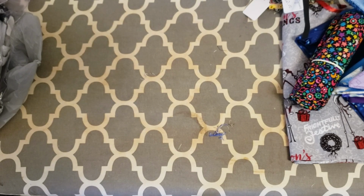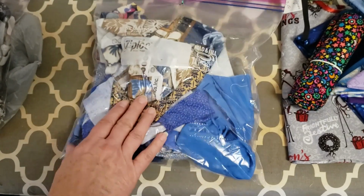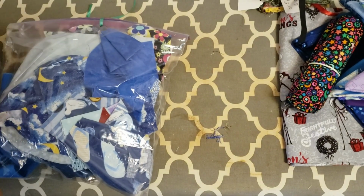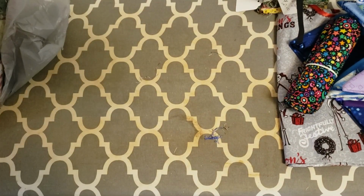But wait, there's more. We got this with all the pinks. We tried to get a good variety. We got this with all the blues. And some of them were fuller than others. Like this pink one is pretty full. This one, not so much. This one, not so much. But I think these are bigger pieces, so that's okay. Let's see what else we got.